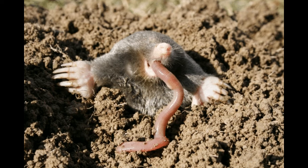Moles have a toxic saliva. Some researchers have also found that the saliva of these animals contains a toxin that can paralyze the prey, especially earthworms. This is done in order to preserve them for future consumption. When the moles are ready to feed on these earthworms, they pull them between their paws in order to force out the dirt from their guts.